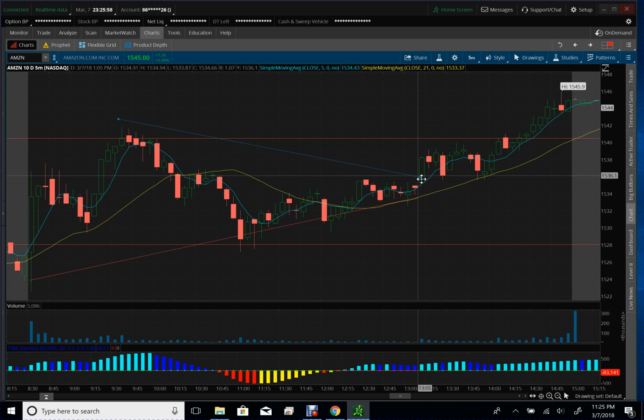I'll show you the options in just a minute, and let's see if this will... No, it doesn't want to move. We'll have to try this in TradingView sometime.